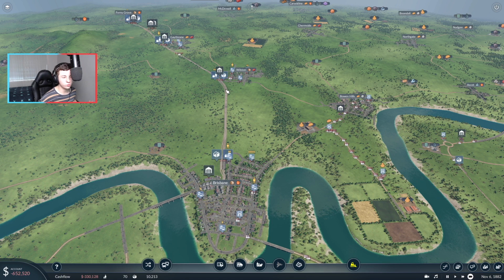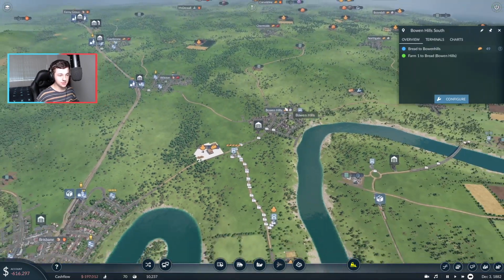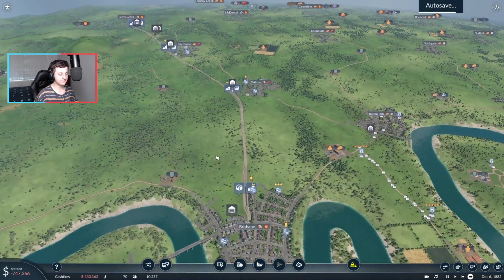Like, we're only using one railway, so we're not getting much use out of it, but it is a lot of infrastructure. It's infrastructure that's set up now, Aidan. What are you talking about, Aidan? Come on. Bread to Bowden Hills is going like crazy. Wow, we can easily get some more vehicles on there. If only we had money. Oh no, it looks like I'm going to have to save up some money.